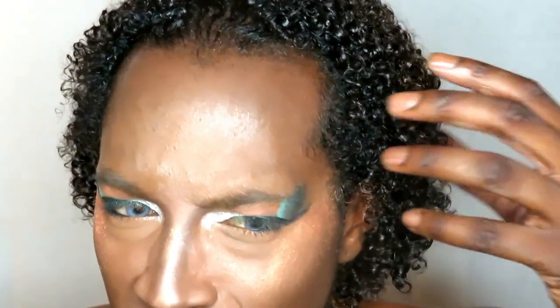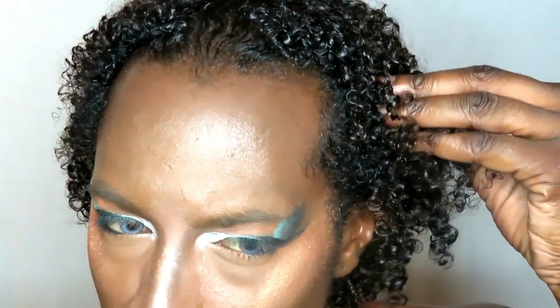So my lips, I want the top lip to be black and the bottom lip to be nude, because we are going for that whole cat illusion. Can't believe my hair is damp, but whatever. Anyway, we'll be back soon because we're going to do some lipstick.